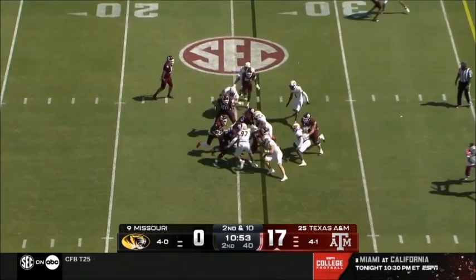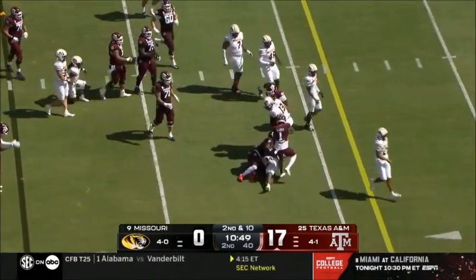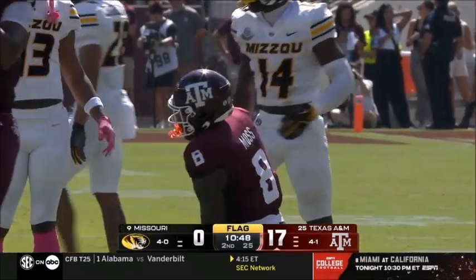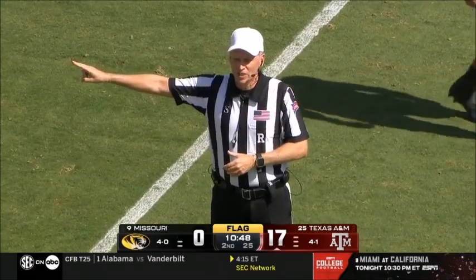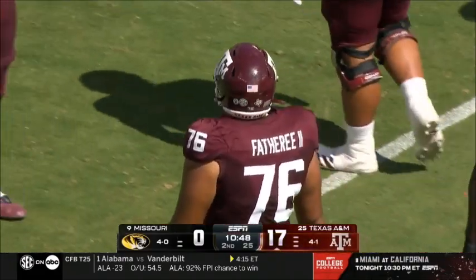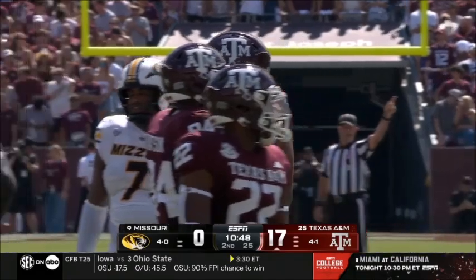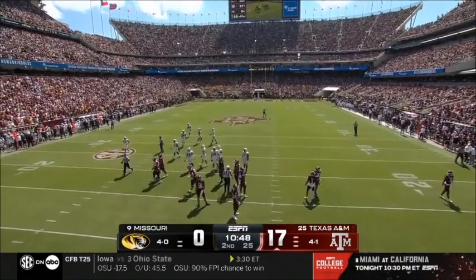Second and 10. Moss testing the right side. He bounces it and then gets the shoulders squared and goes ahead as a flag is down at the 26. Yeah, it's going to be a holding. Holding. Offense, number 76. 10-yard penalty. 2nd down. Ruben Fothery at right tackle there. Initially in really good position, and as that run that's supposed to hit inside of him bounces to the outside, just grabbed a little bit of jersey of the DN there.